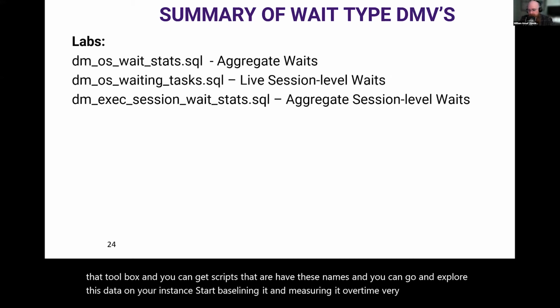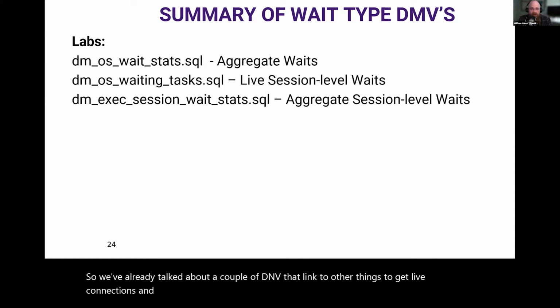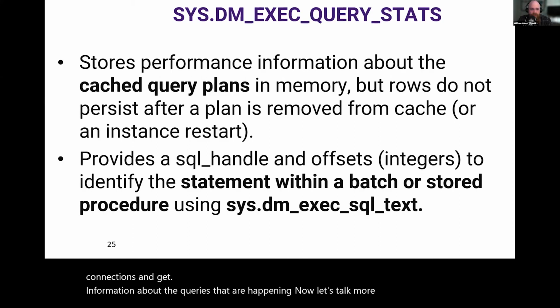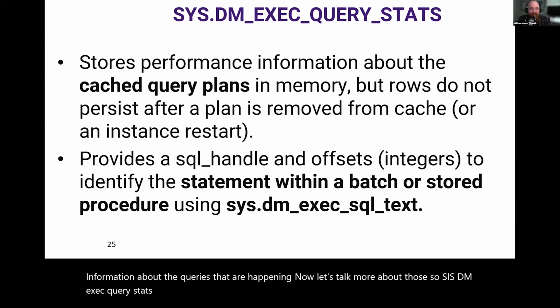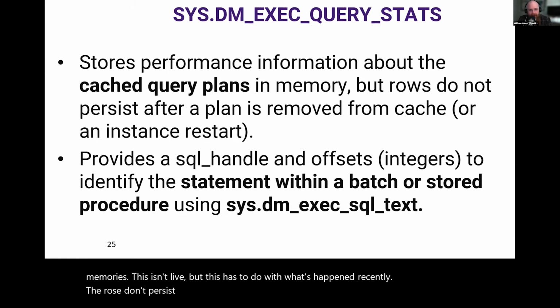So we've already talked about a couple DMVs that link to other things to get live connections and get information about the queries that are happening now. Let's talk more about those. So sys.dm_exec_query_stats stores performance information about cached query plans in memory. This isn't live, but this has to do with what's happened recently. The rows don't persist after a plan is removed from cache, or, for example, you restart the SQL instance.